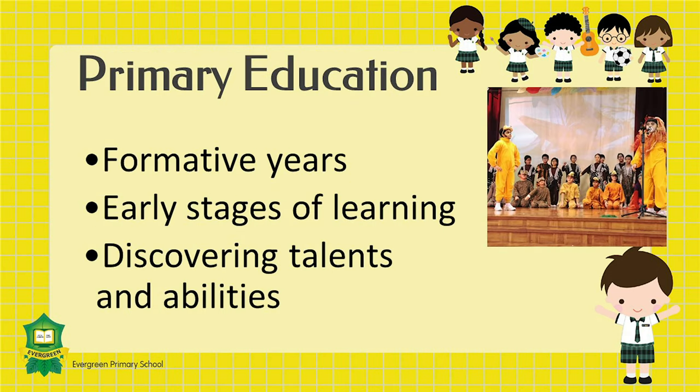Right, we must understand that primary education is the formative years, and it has to be done very well, deepened, and also given breadth so that they are stronger, and how strong they are will help them to transit to a secondary school after the 6 years. So it is really their formative years and their early stages of learning.